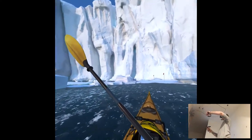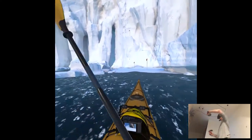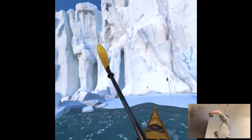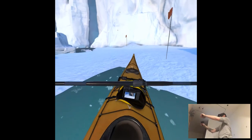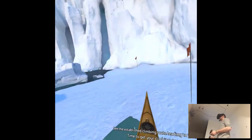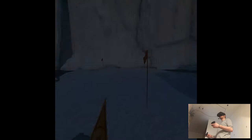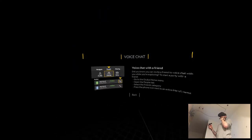Whoa. Oh, we can go by feet, whatever. We'll go climbing. Oh my god. Okay, give me the camera and let's go. See the established climbing route leading to the camp? Time to get your climbing gear out. Shit, I wish there would be... Oh wait, now I can choose. Voice chat.